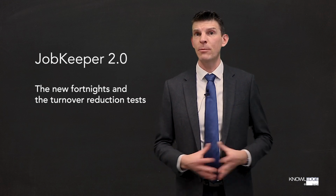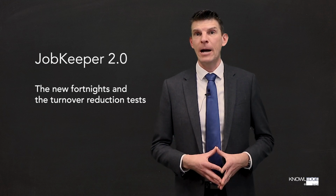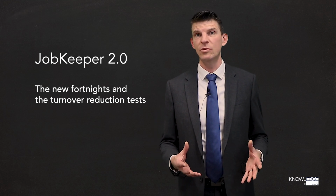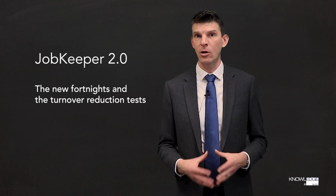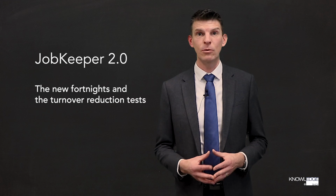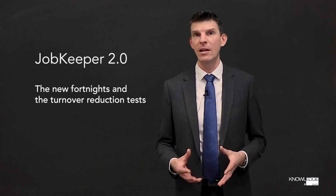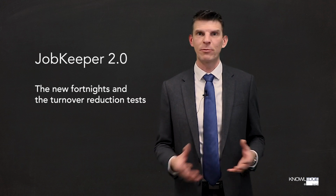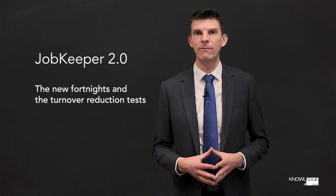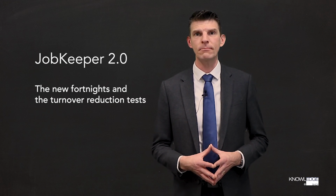Now, there's just a few other key points to note based on what's been announced to date. In some respects, the rules pretty much stay the same. So in terms of the turnover reduction thresholds, we're still looking at 50% or 30% or 15% depending on the type and the size of the entities involved. Basically, the same threshold that applied previously will probably apply moving forward, but will just need to be tested at least once or twice more.